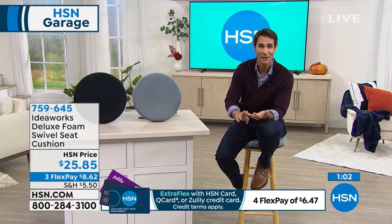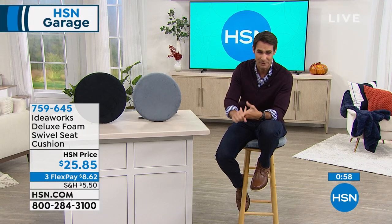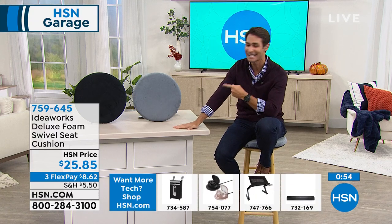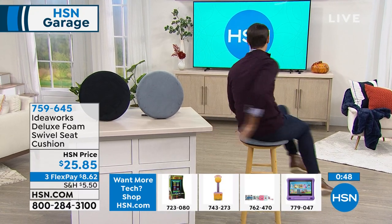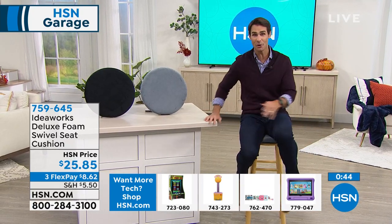So you get the comfort, 360 degree swivel, it's memory foam, the cover comes off so it's easy to clean, and you are the first to get to shop this today. You get to choose between the gray or the black. Your item number is 759-645. It is $25.85.